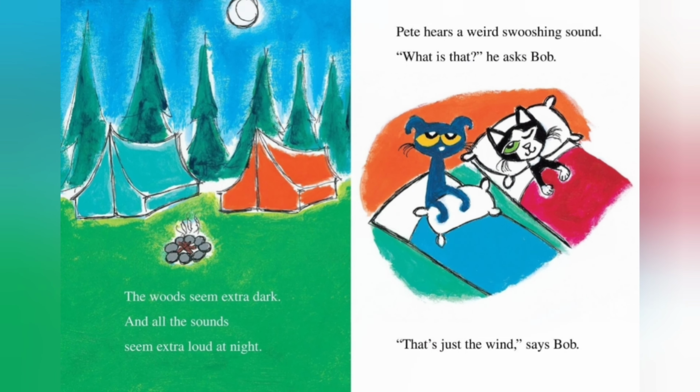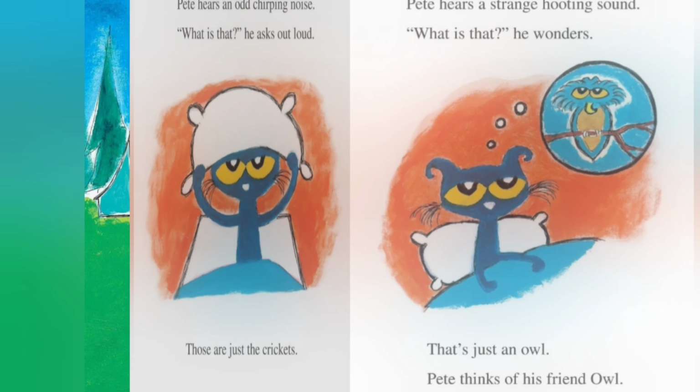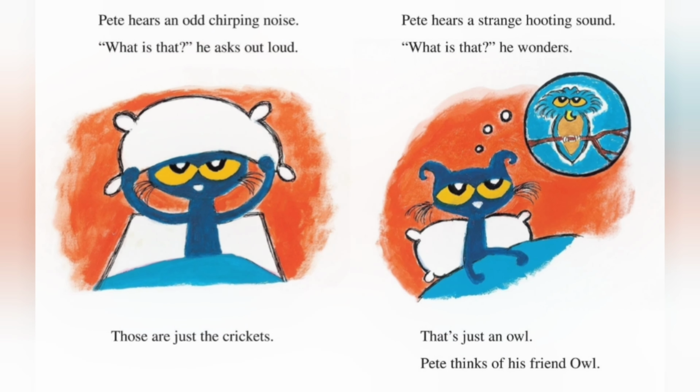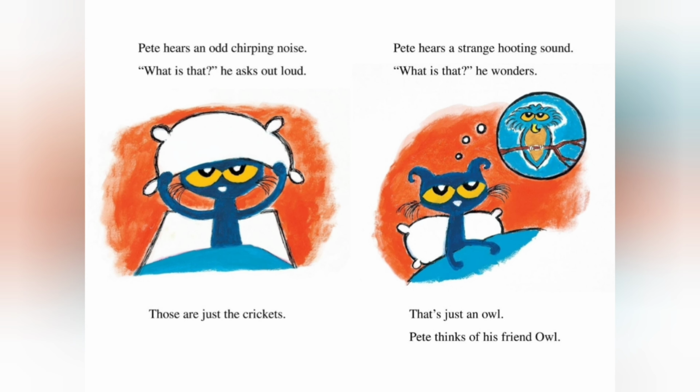Pete hears a weird swishing sound. "What is that?" he asks Bob. "That's just the wind," says Bob. Pete hears an odd chirping noise. "What is that?" he asks aloud. "Those are just the crickets." Pete hears a strange hooting sound. "What is that?" he wonders. "That's just an owl." Pete thinks of his friend Owl.